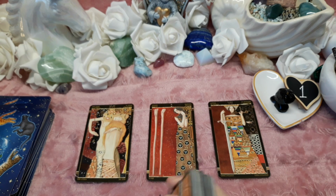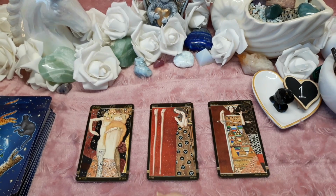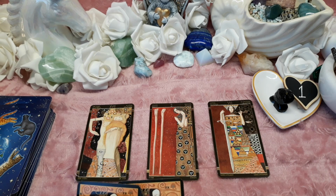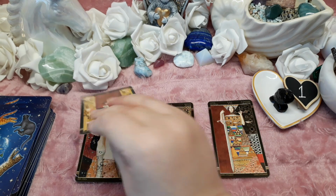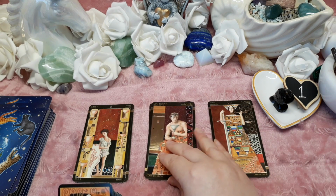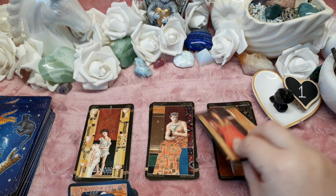Okay, so they really admire you very much. They're definitely taking notice of you. And I feel like they think about you very deeply. Let's get it. And we have the Six of Cups. King of Cups.